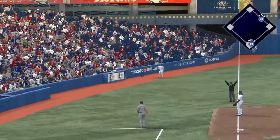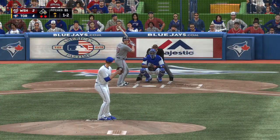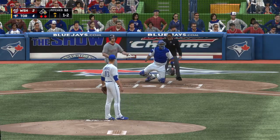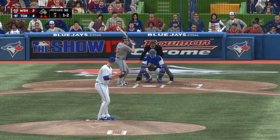Another one sent foul. Two out with the man at first. And this one's chopped foul right at home plate. That's four foul balls in a row. He's battling, no doubt.